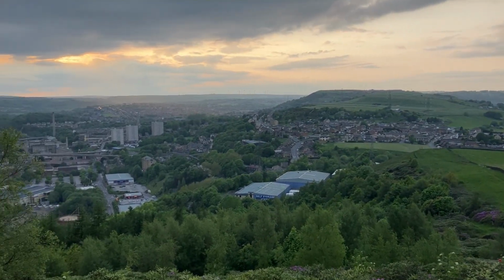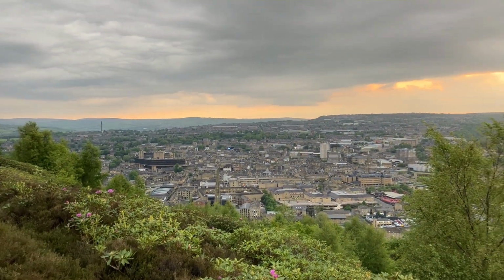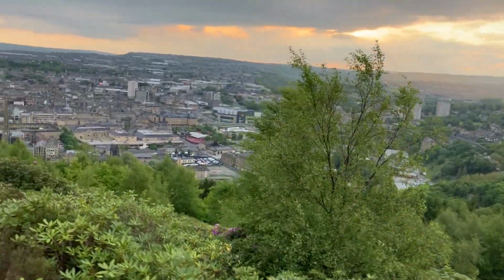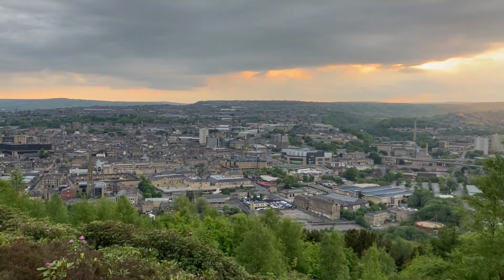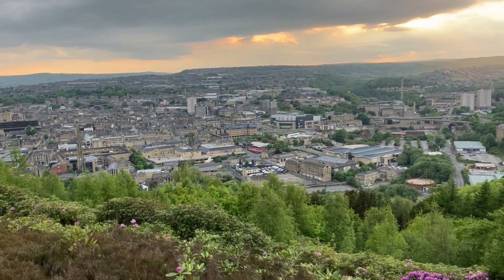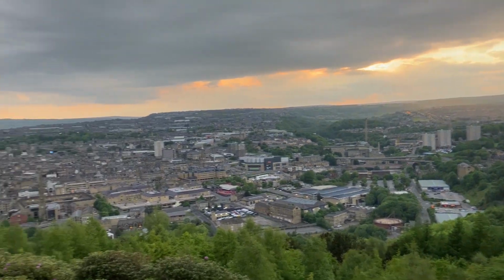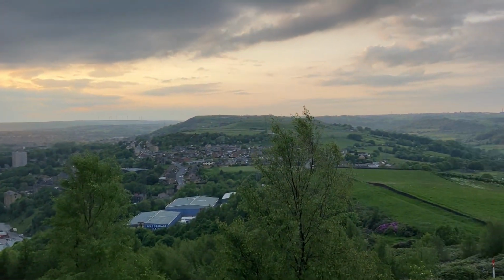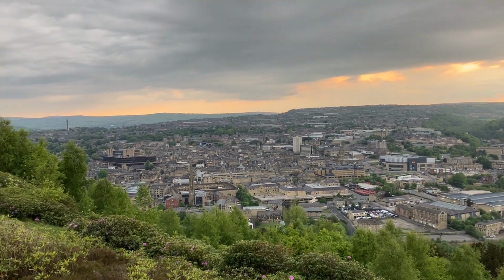Turn that round for you. And that's Halifax. Looking absolutely stunning this evening. It's been a lovely day in the UK today, with obviously the standard British weather. Up to 20 degrees, absolute burning sun. 3 minutes later, peeing down with rain. 5 minutes later, the sun's back out. That's just what we deal with here in the UK. But that is just absolutely beautiful, guys. That is worth that hike up the hill.